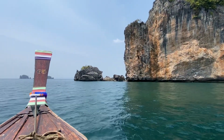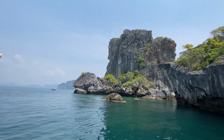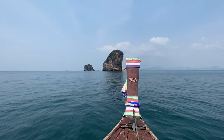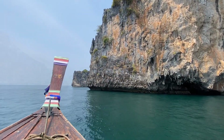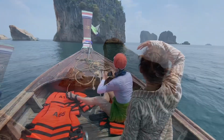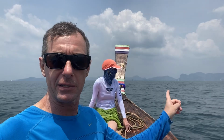Just passed island number 3, and we're coming up to island number 4. Here's the last of our islands on this island tour. Heading back to Ao Nang in the distance over there.